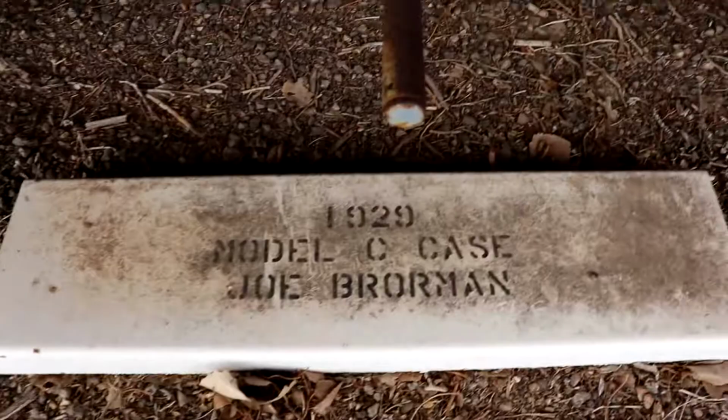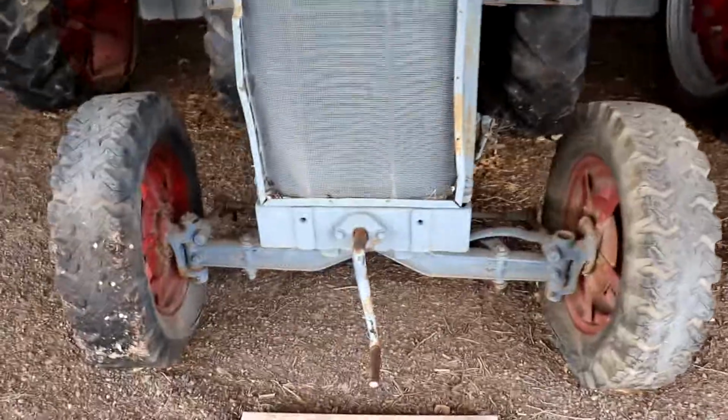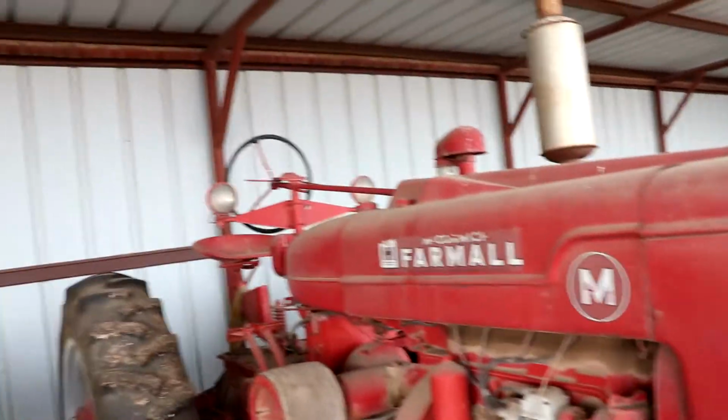And this one is a 1929. Can you imagine hand cranking that old thing over compression? Another old Farmall.